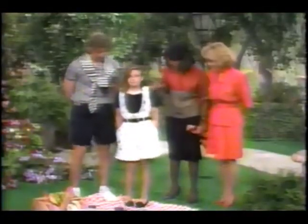Mm-hmm. And then look at Elizabeth. We put her in black and white also, a cool little jumper. And we put a nice little croc t-shirt with it. This is also from JCPenney. But both of them are dressed perfect for a picnic or a day in the park.